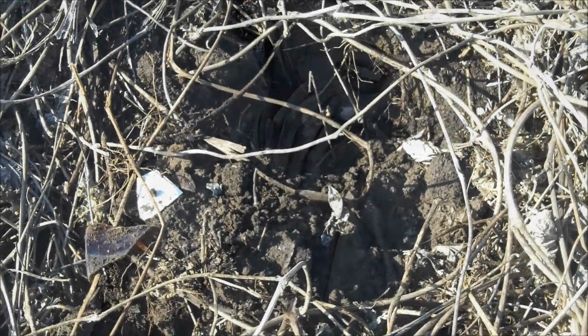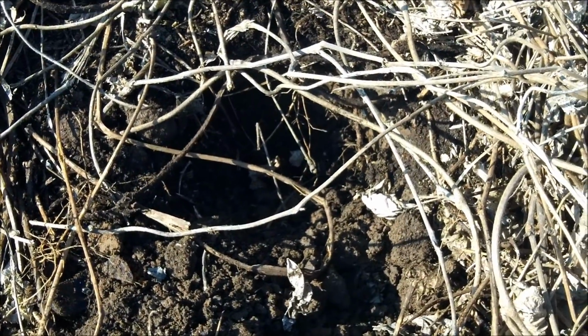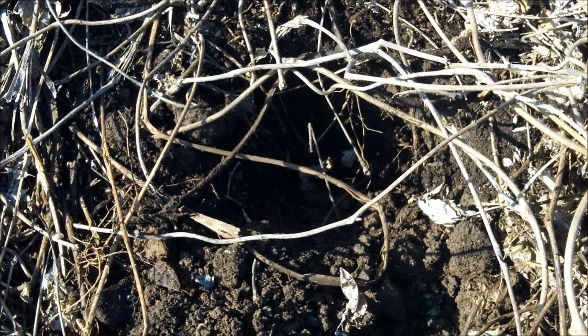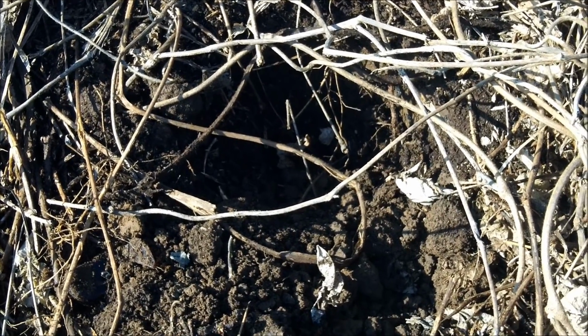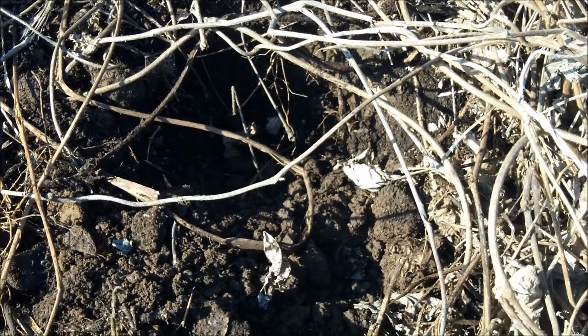Well, I keep getting more signals in this hole, and I'm starting to hit glass and china and pottery. And I know that the bottom of this hill is where we filmed a couple videos from a Victorian dump site, and we had a lot of luck there. And the videos were called Thrilla on the Hilla.